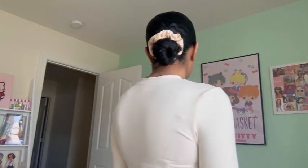I just wanted to do a very soft glam look. So this is what we're giving. We're giving slick back edges, laid, curly bun, with the scrunchie to match my top. But yes, I'm gonna go through my outfit and then we're gonna accessorize because it's looking kind of plain right now. And y'all know me, we can't have that. So let's just get into it.